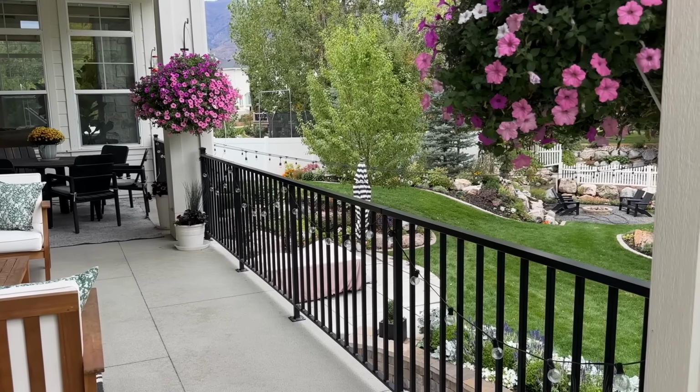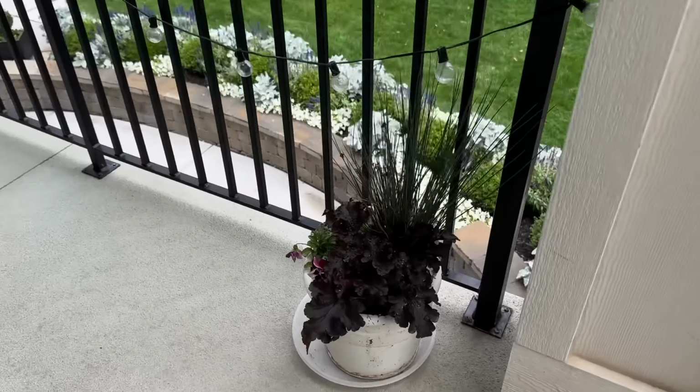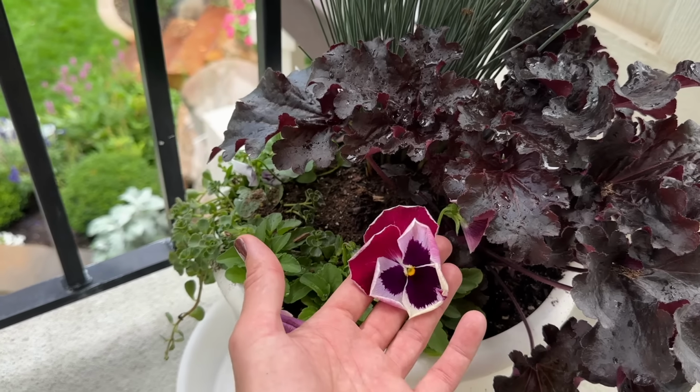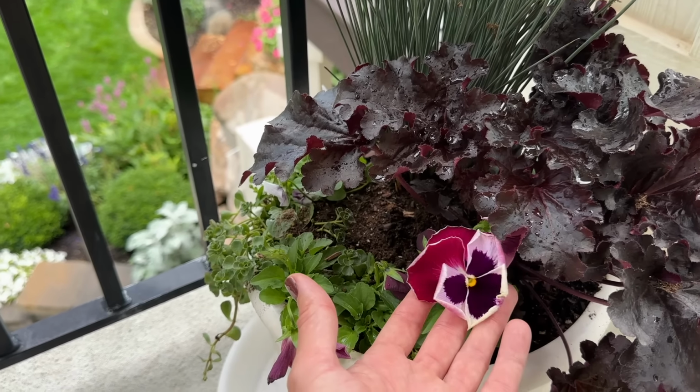The porch pots are all done, and I'm really happy with them. They are a little moody. It's a little dark out here, so hopefully you guys can see, but there is some color. But that's what I wanted, something kind of moody, something that could go into spring but also look good for fall, and that will give me color throughout the winter.